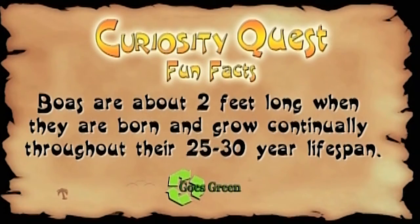Fun fact: boas are about 2 feet long when they're born and grow continually throughout their 25 to 30 year lifespan.